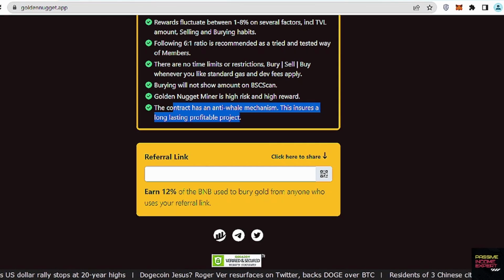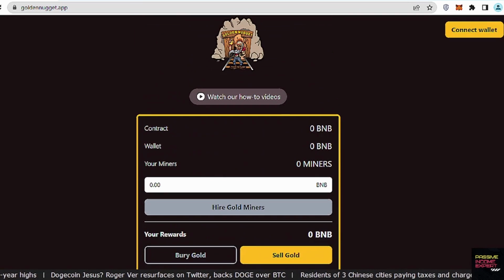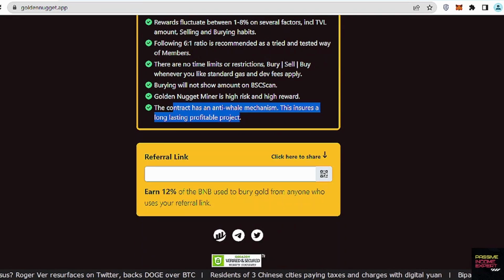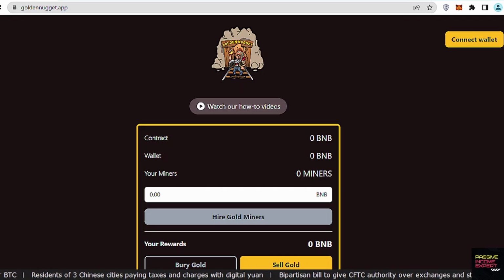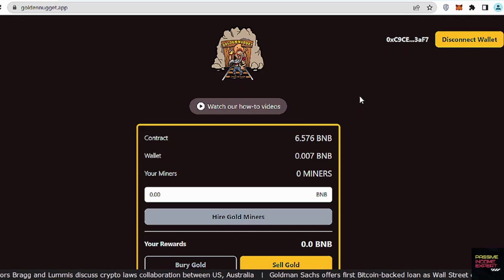Now let's scroll back to the website one more time, and I'll show you a step-by-step tutorial on how you can buy their project. The first thing you need to do is go to the top of the website and click on connect wallet. My wallet will be connecting in the back end just for security purposes. Okay, I can see that my wallet has successfully connected. That's the sign to see if your wallet has been connected or not. Once it is connected, you will see a contract address on the top, which is your wallet address, and you will also get a disconnect wallet option.